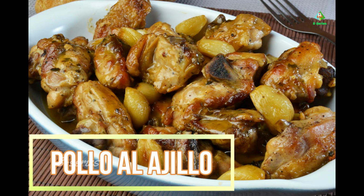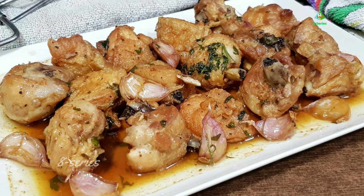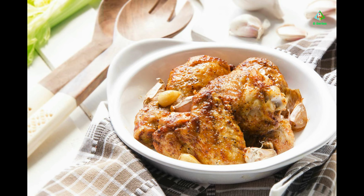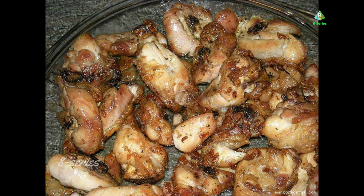Number 2. Pollo al ajillo. Any Spaniard will tell you that the best garlic chicken ever is the one their grandmother makes. And of course, they are right. Unpeeled cloves of garlic are fried in olive oil to flavor it, then taken out before adding pieces of chicken. When that's cooked, the garlic goes back in with some rosemary, thyme, and some dry sherry or white wine. But there is no definitive recipe for this much-loved dish.